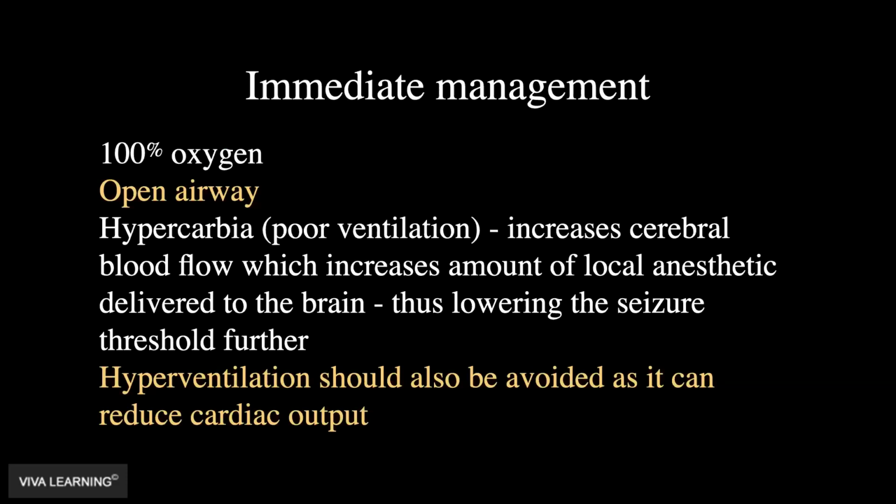And remember we talked before about ventilation. You have to avoid hypercarbia. Hypercarbia, of course, is increased carbon dioxide levels, which happen when people aren't effectively ventilating themselves. And unfortunately, what hypercarbia does is it increases cerebral blood flow. Clearly, hypercarbia and low oxygen, hypoxia, also do other bad things, including affect the brain and the heart. But what they do in this case that is also extremely important is they increase cerebral blood flow.